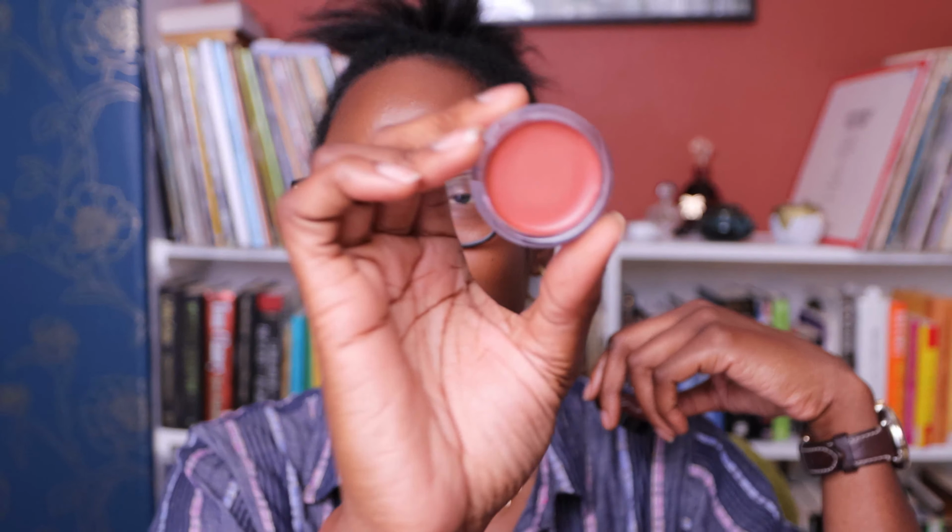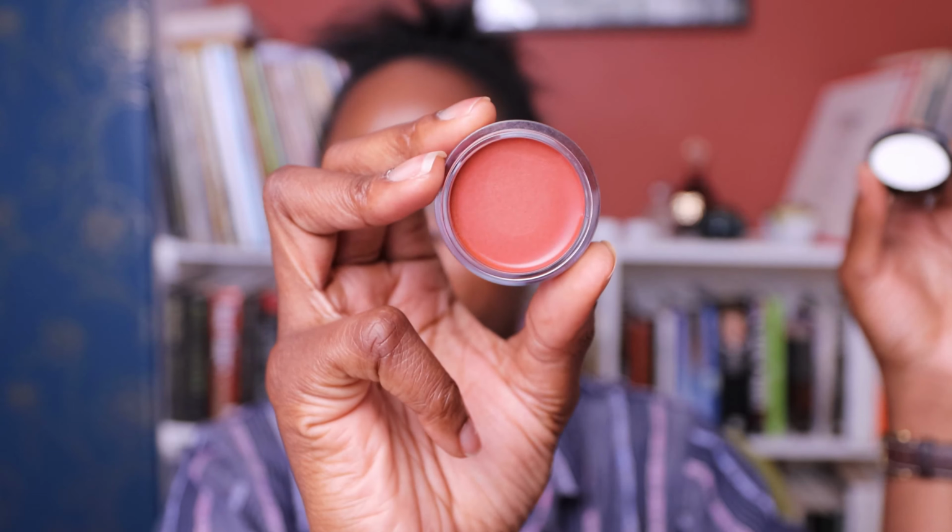This is actually one that I haven't had for a long time. And this is a cream blush. This is a cream blush by e.l.f. This is one of, I guess they call them the Putty ones. I think they have a primer or something like that. But this is a blush and it matches the paint on my background. This is probably one of my favorite colors.